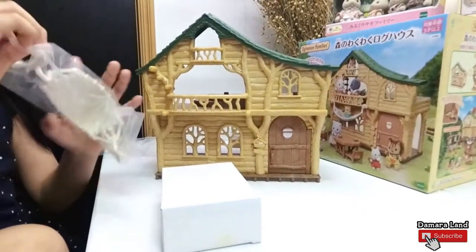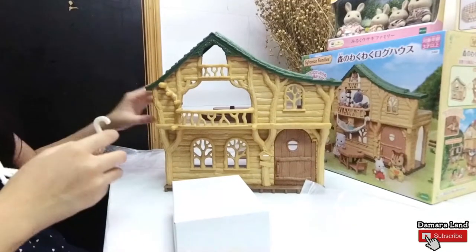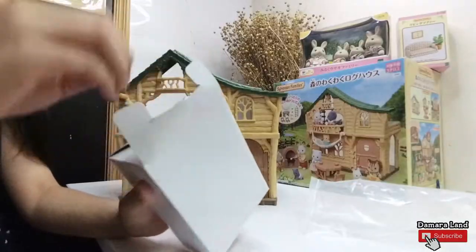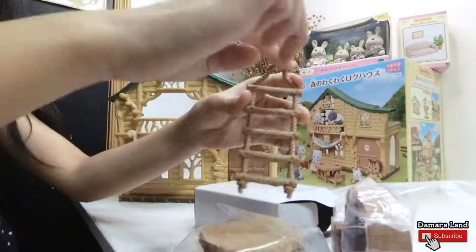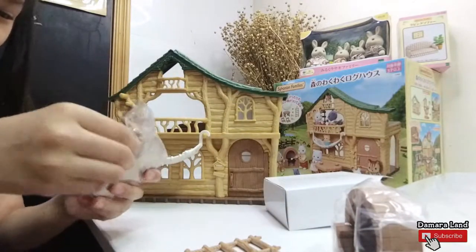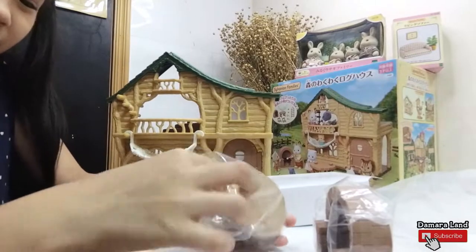The Lakeside Castle is composed of two main rooms connected by a ladder. It comes with pretty accessories such as wooden furniture, a wooden burning stove in front of which the Sylvanian families can cook, a dining table where they can share their meals, and a hammock for relaxing. The roof of the castle has a secret slide that only the babies know about.